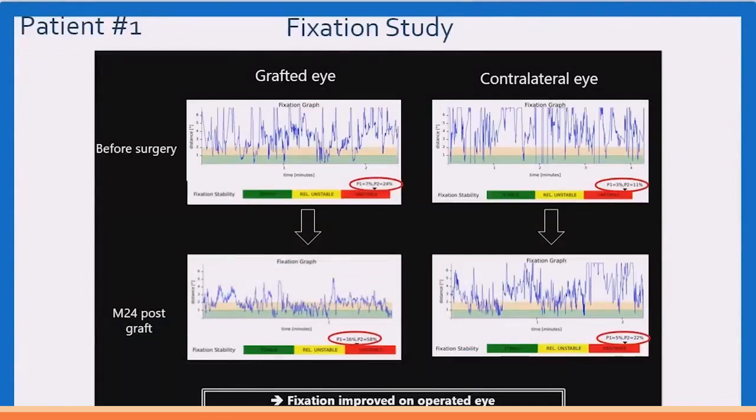We even, and it was not really something that we were expecting, but in those patients, in the first patient, but in all the patients, we also find a little improvement in fixation. So it's very encouraging, and we are now following the other patients and looking very carefully into the data.